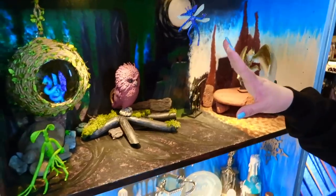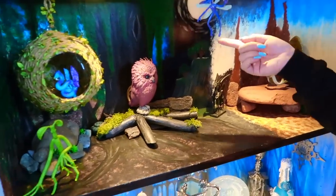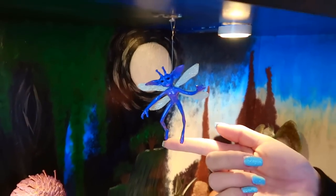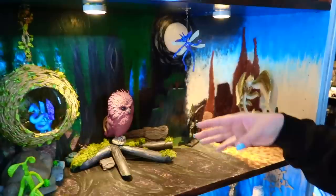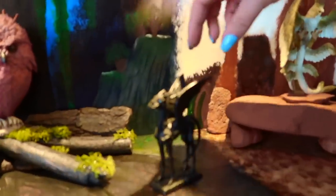So I haven't really done much new to this shelf particularly, apart from the pixie that came in the Geek Gear box last week, which is so good, I love it. Oh, and maybe the Thestral, I think that was Geek Gear as well. I quite like the Thestral.